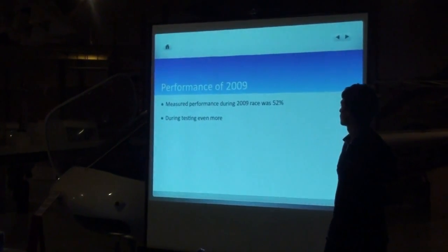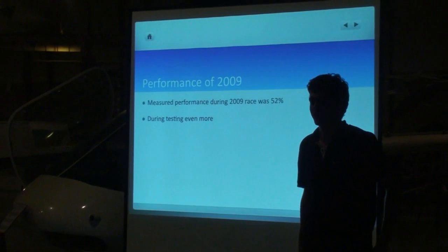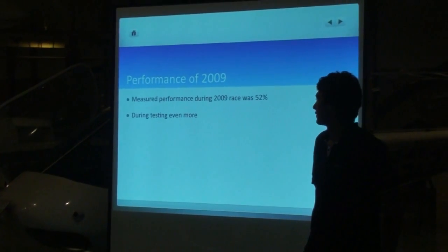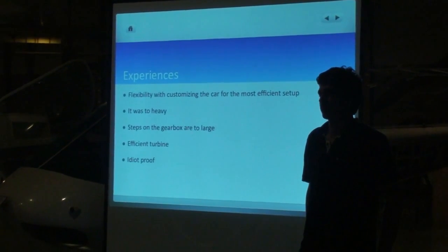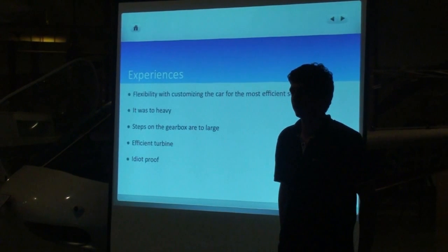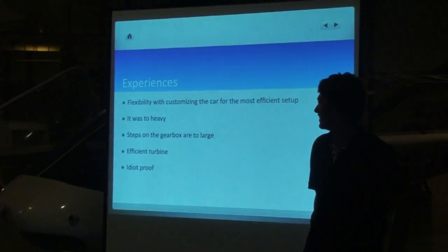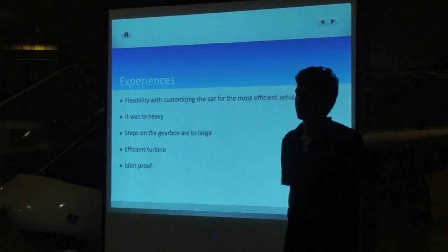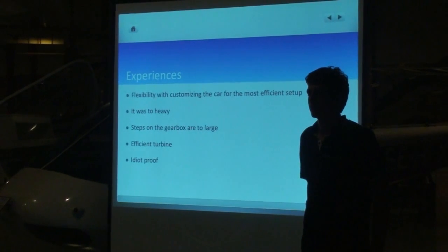We had a measurement speed of 52% here. We had a little bit more in test, but it's not official and no official measurement, so we can't brag about it. We had a standard rotor of the company Donkey. We bought it off them, I think. We use a standard rotor and a standard engine block for gearing, which seems a very popular idea here. And we had a whole year, or half a year, of building and testing it. So we had some experience with it and some good ideas to build the next one.